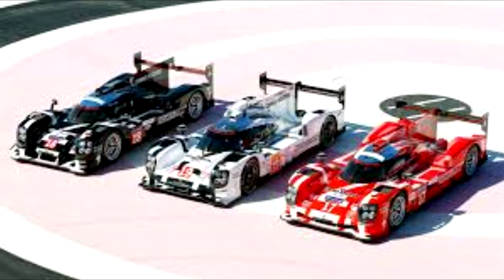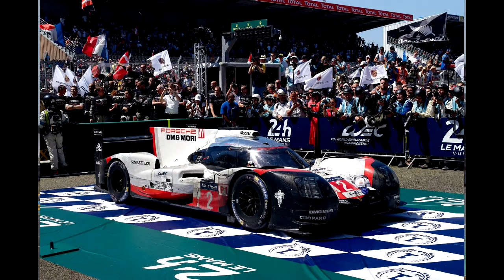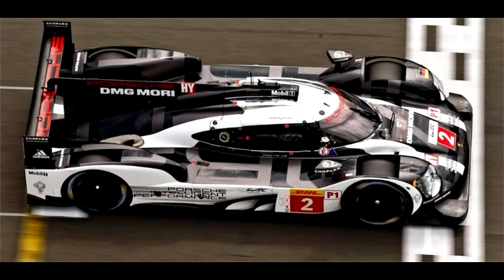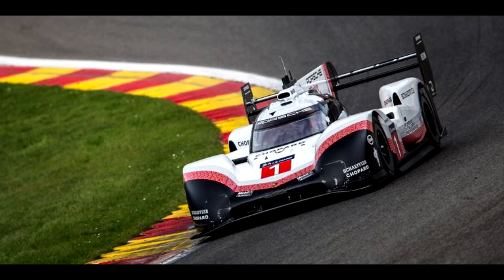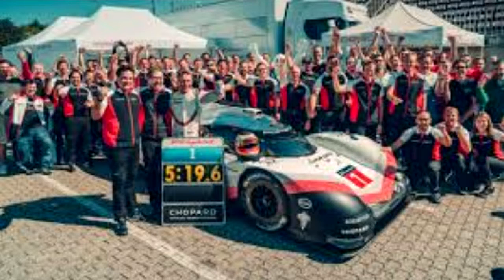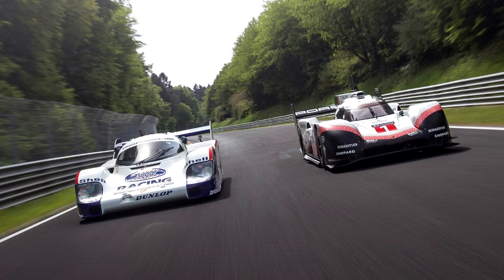However, from 2015 till their withdrawal again at the end of 2017, the car would take 3 straight Le Mans victories, taking their overall wins to 19, and would take 3 straight WEC championships to boot as well. The car has recently been in the news again with the 919 Evo Tribute, an unrestricted version, breaking the 35-year lap record at the Nürburgring, lapping the green hell in 5 minutes 19, beating the old record that was held by number 2, the 956C/962. The car that held the record for those 35 years was yet another Porsche monster.